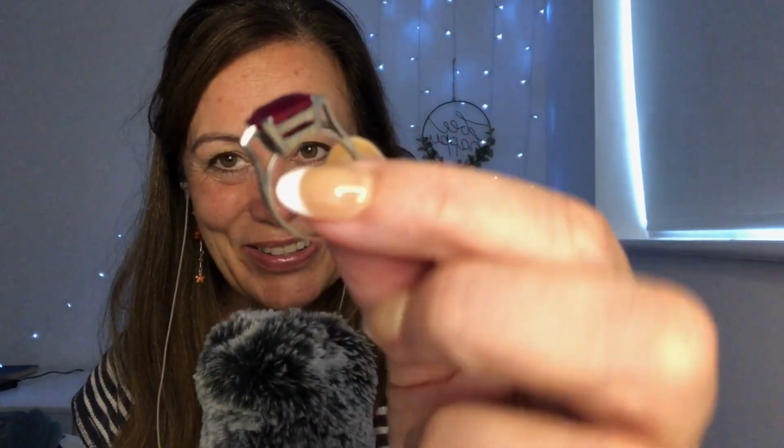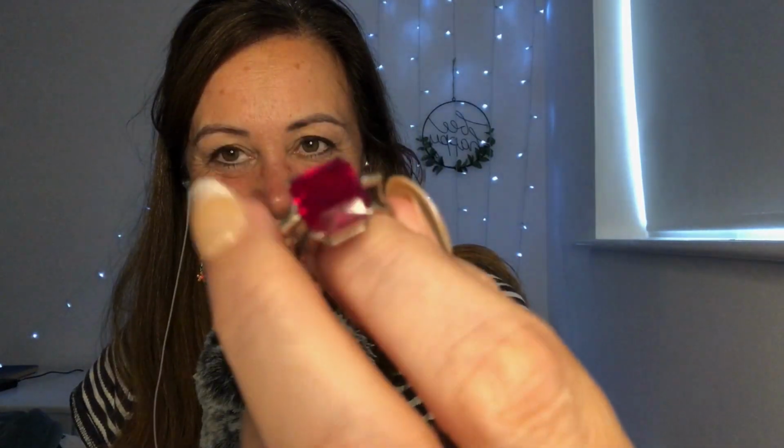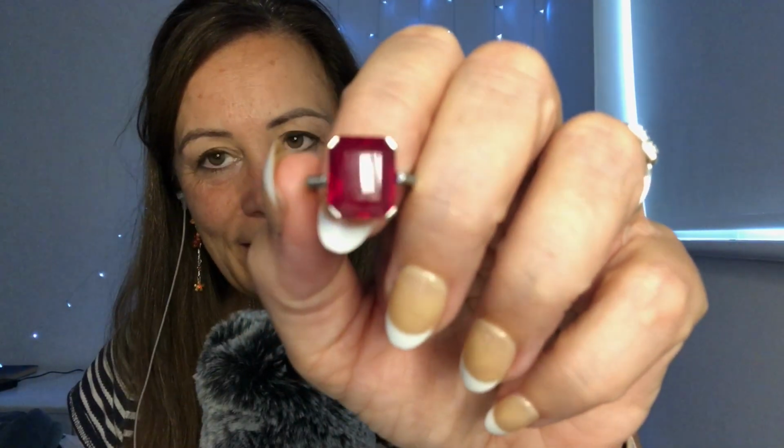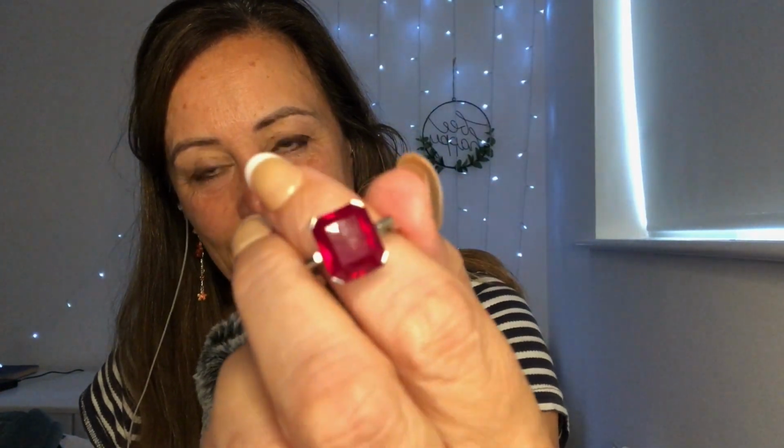Over this side, I'm very fond of this ring, and this is from the 1930s, I think. It belonged to my great aunt, who was a young girl in the 20s and 30s, and I think it's a garnet, I'm not sure. It's cut in a very simple style. It is not a flashy, sparkly ring, but I love the setting.